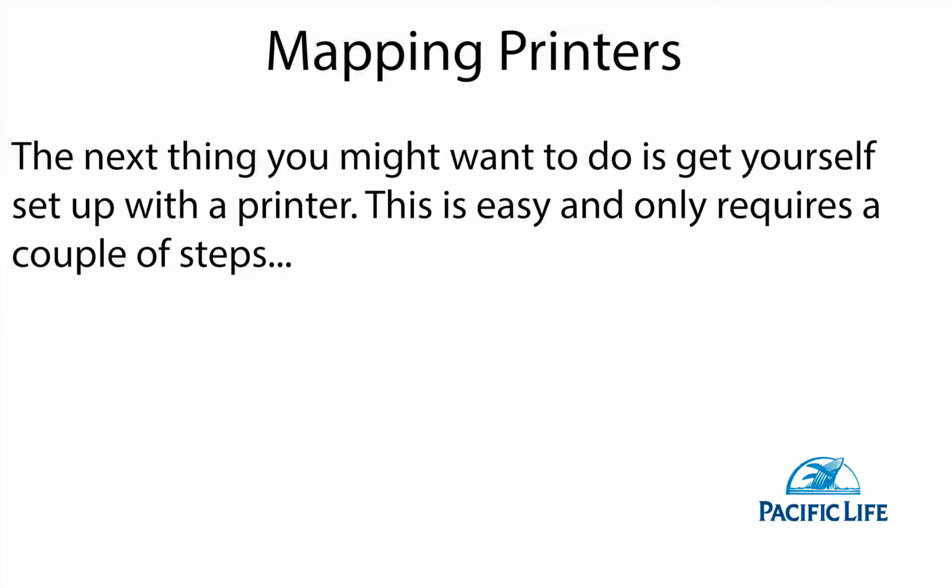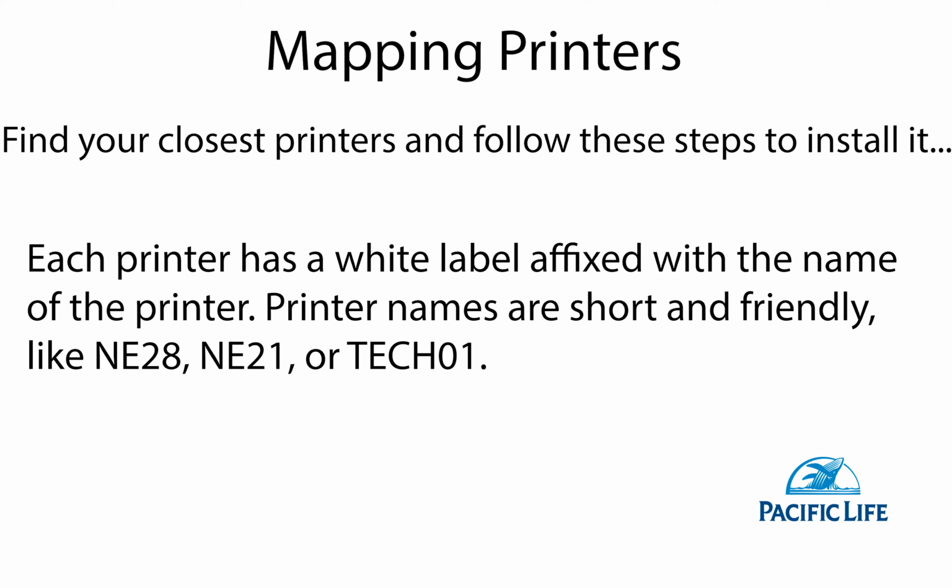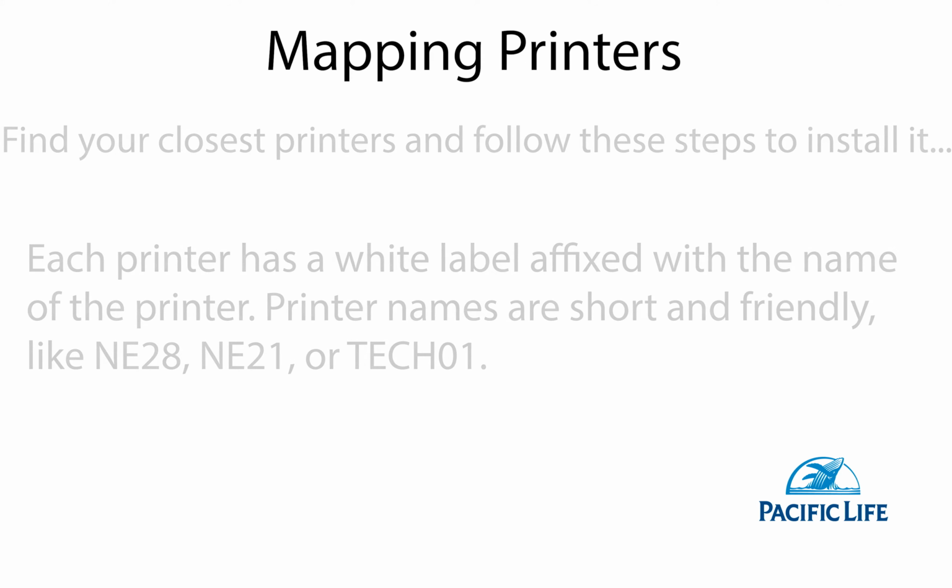The next thing you might want to do is get yourself set up with a printer. This is easy and only requires a couple of steps. Printers can be found in various locations depending on your facility and department. Find your closest printers. Each printer has a white label affixed with the name of the printer. Printer names are short and friendly, like NE28, NE21, or Tech01.